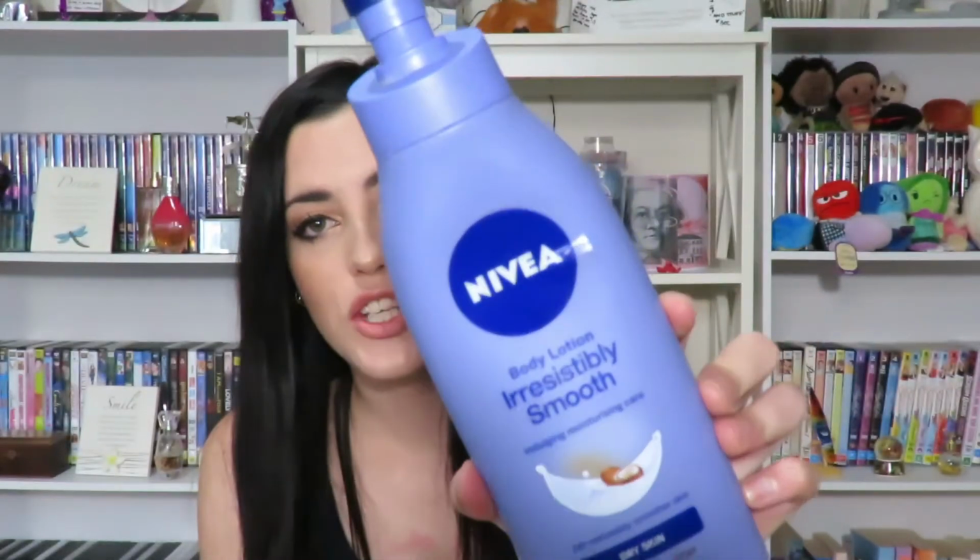The next thing I have finished up is the Nivea body lotion, and this is the Irresistibly Smooth one. Nivea does my favourite body moisturisers of all time because they don't leave you feeling sticky, greasy or slimy, because no one wants to go to bed feeling like a slime ball. And they really deeply moisturise. So already got a backup of this one.